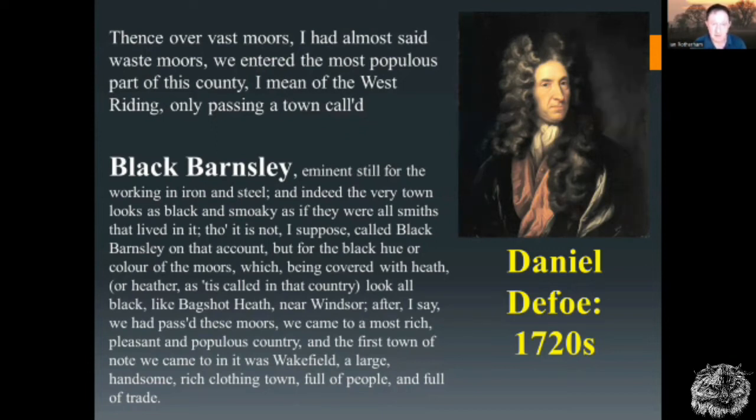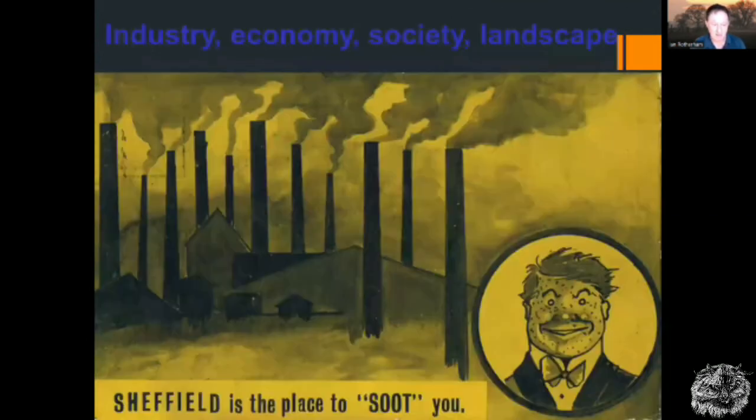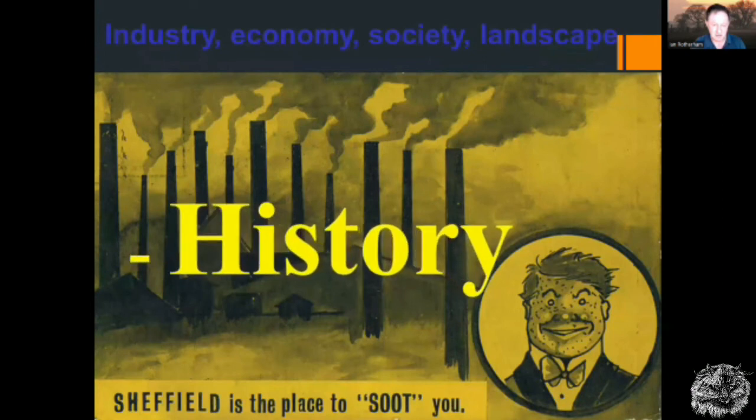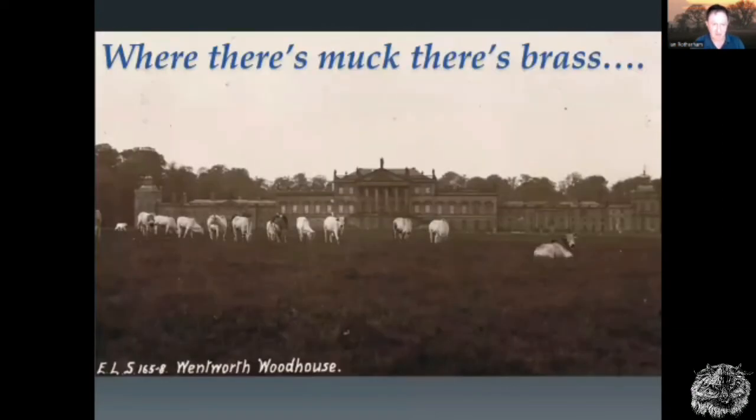Black Barnsley was not about pollution, it was about the heathy and moorland landscape that extended from today's Pennines right the way down into the lowlands. So the view of this was not very positive from people from the outside generally, industry, economy, society and landscape. And for Sheffield, a picture of the Lower Don Valley, and Sheffield is a place to suck you. So we need to think about history when we're actually understanding these landscapes and the future. But the whole mantra was where there's muck, there's brass.